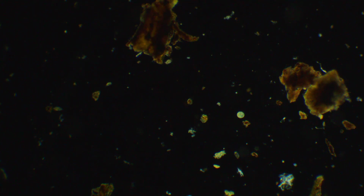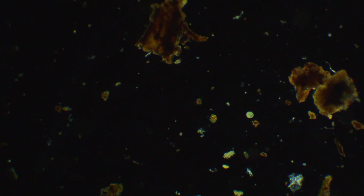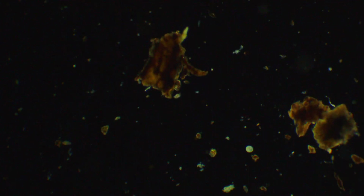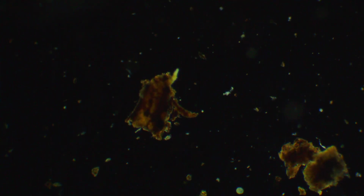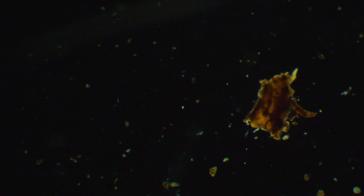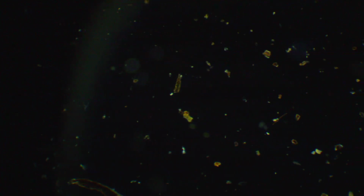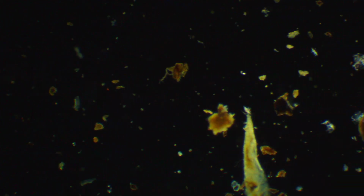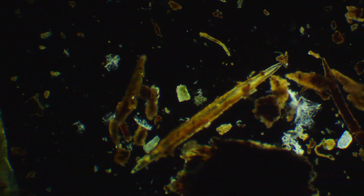Oh, there's something moving down there. Another little paramecium looking thing. Oh, yeah, yep. I don't find those too interesting, but they are fairly common. They're pretty easy to find in pond water and things like that, which I don't really have pond water, but hoping to get some soon to look at. Let's see. Another little swimmy paramecium looking thing.